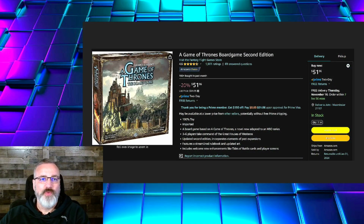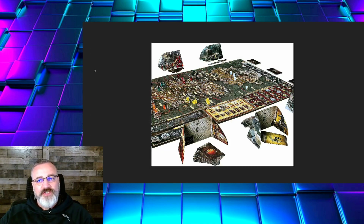Okay, first up, we have A Game of Thrones, the board game. This game is based on the hugely popular TV series, A Game of Thrones. As you can see over on Amazon, it's marked down 20%, so you can pick it up for just under $52. In this game, 3 to 6 players will use warfare and diplomacy to gain control of the 7 kingdoms and ultimately claim the Iron Throne.